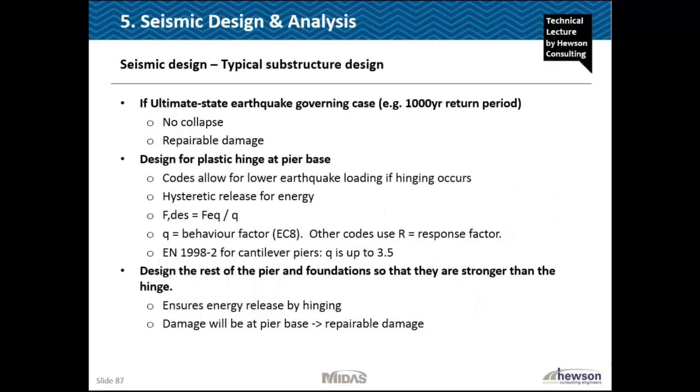So if we've got, in terms of a seismic design, thinking about the ultimate state earthquake only, the typical criteria for an ultimate limit state earthquake is that the structure can't collapse, that it can incur damage, but that damage has to be repairable. And the typical thing to do then is to allow for plastic hinges to form, in the case of bridges, typically at the pier base, because that's the repairable position.